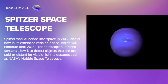Spitzer was launched into space in 2003 and is now in its extended mission phase, which will continue until 2020. The telescope's infrared sensors allow it to detect objects that are too cold or too distant for visible light telescopes such as NASA's Hubble Space Telescope.